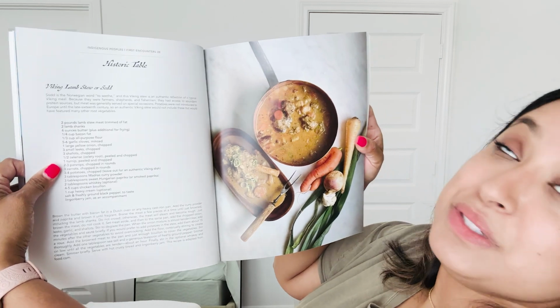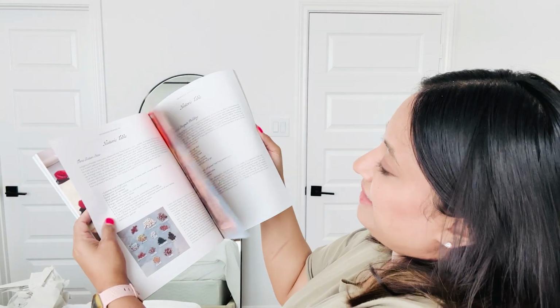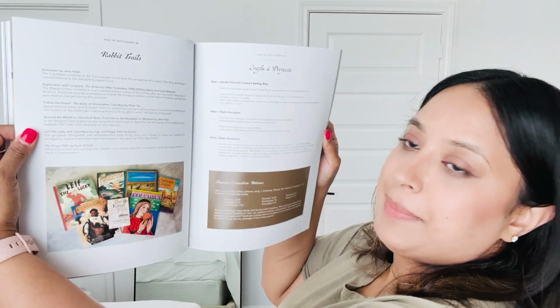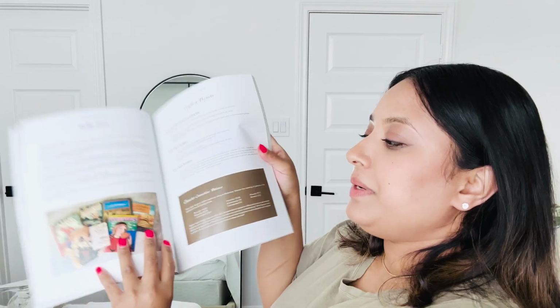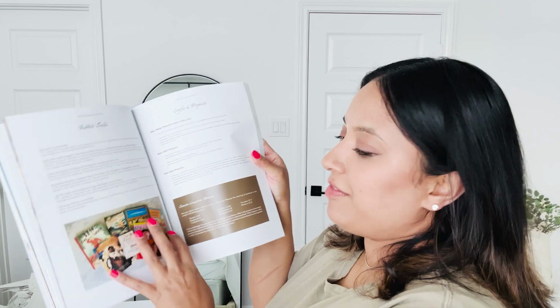Like, how beautiful is this, you guys? And look at that. Oh my goodness, I want to try all of this. And there's crafts and projects and rabbit trails. And normally what we do is I'll get some of these books, and then I'll have them in a basket to the side, and have them around the coffee table so the kids can look and see and explore on their own with them.